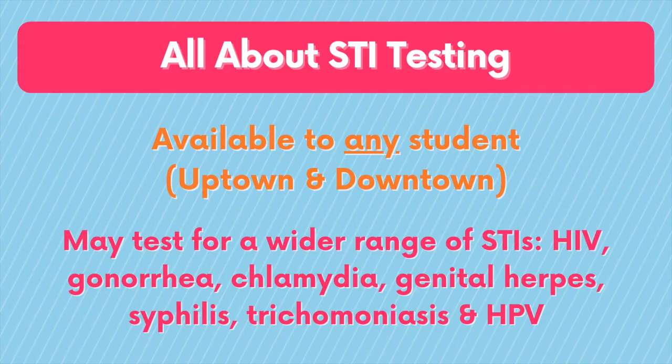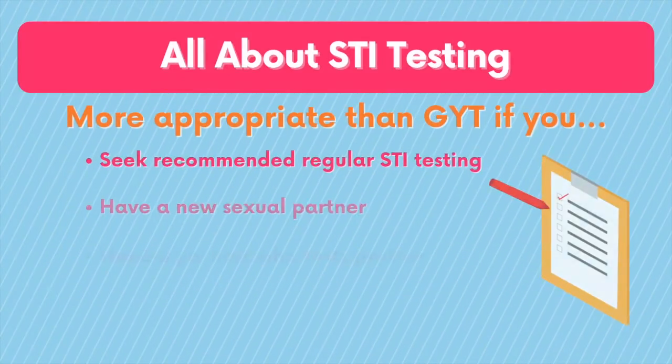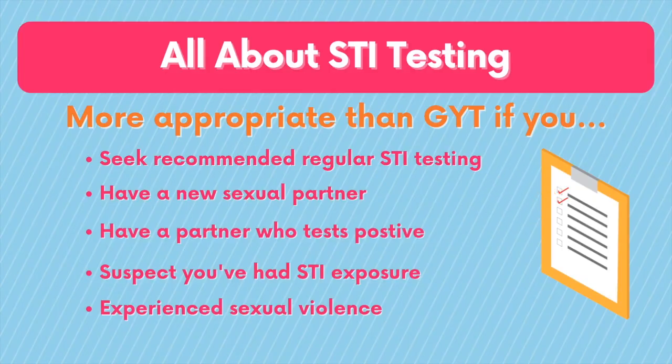STI testing can also test for a wider range of STIs than GYT, including HIV, gonorrhea, chlamydia, genital herpes, syphilis, trichomoniasis, and HPV. STI testing may be more appropriate than GYT in a few situations. If you're sexually active, the CDC recommends STI testing at least once a year, regardless of STI exposure or symptoms.